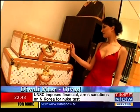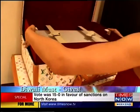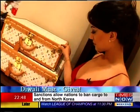Signature Louis Vuitton trunks. This classic design is priced at 8 lakh rupees. Doubt you'd want to carry one of these on a regular commercial flight. A private jet would suit your precious Louis Vuitton just right. Or you might want to keep one in your drawing room as a conversation piece.